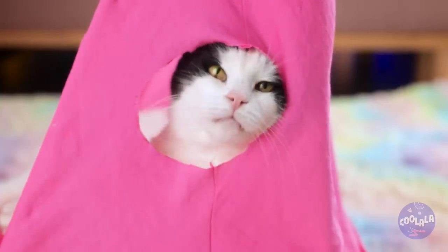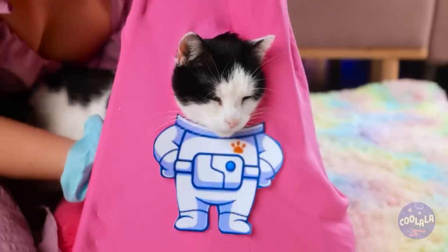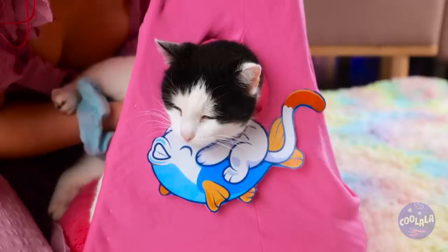It's a little window for you. Peek-a-boo. Hello, kitty. Oh, how cool this is! Wow, hey, mommy! Nice window! Oh, you're so cute! But I have something else for you! Oh, look at you! Really? Is this supposed to be cute?